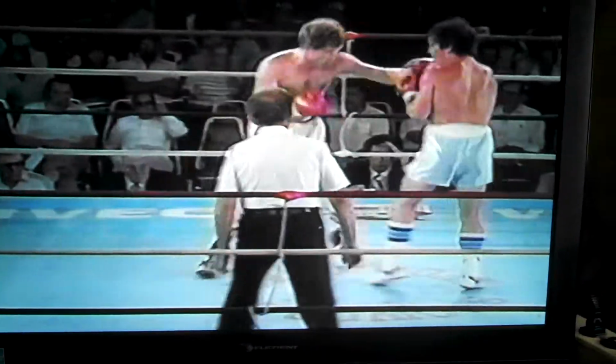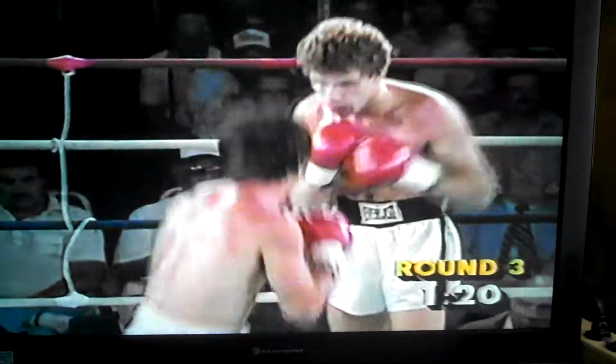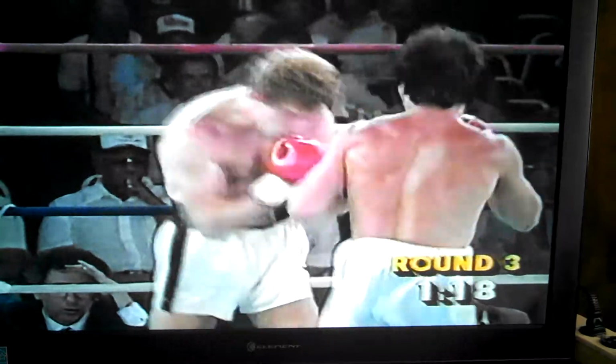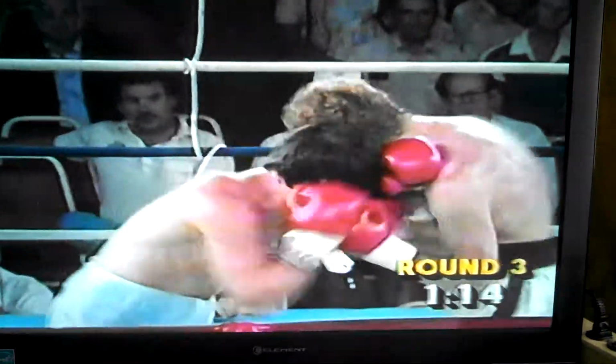Scheduled for 6. These are the lightweights opening up our program, a night of champions. In the North American Boxing Federation Bantamweight Division, Harold Petty up against Greg Richardson in our main event tonight.